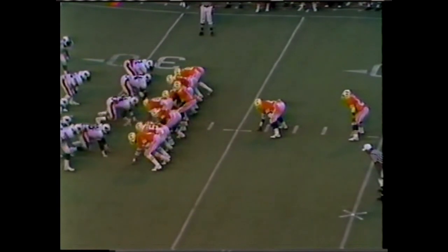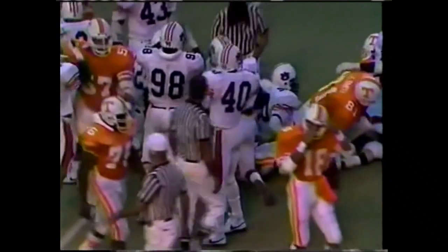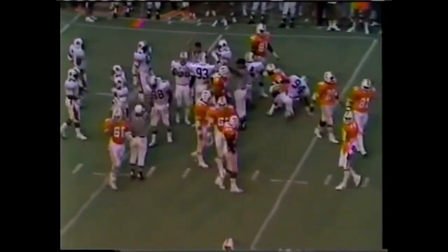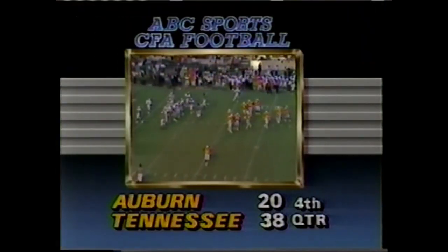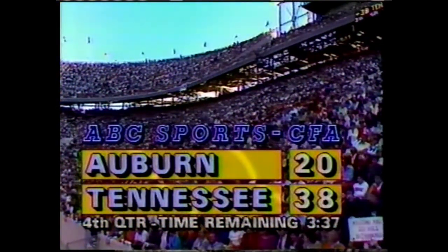3rd down and 4. They stay with a run. Give it to Davis. And he is belted by Arthur Johnson. I imagine Arthur's a little hot after having that interception taken away from him in the end zone. Well, Auburn's going to expend one of their timeouts. That'll leave them with 1 remaining in the ball game. 3:37 to play, and Tennessee up 38. Sheet of paper just flew out the window with a gust of wind.